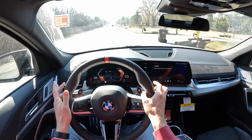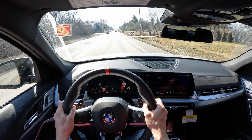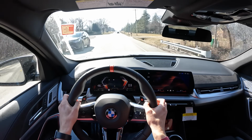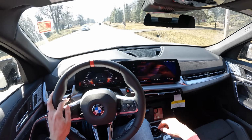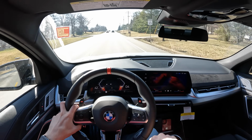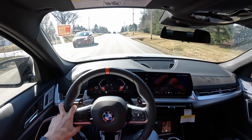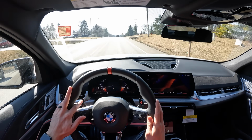What are you doing? Brakes, shift down. Excellent shift. Excellent transmission. Now this, of course, is the 7-speed DCT. It's not the ZF 8-speed that you would get from pretty much everything else. This and the X1, built on the Mini chassis with the 2.0, get the 7-speed DCT.